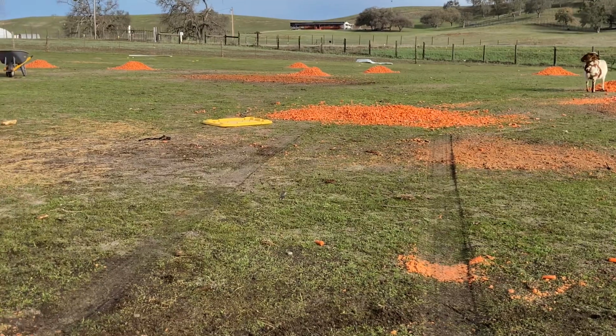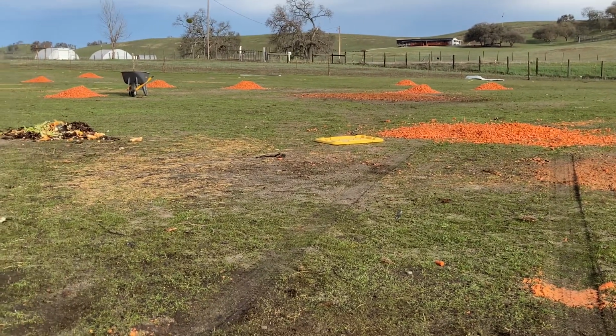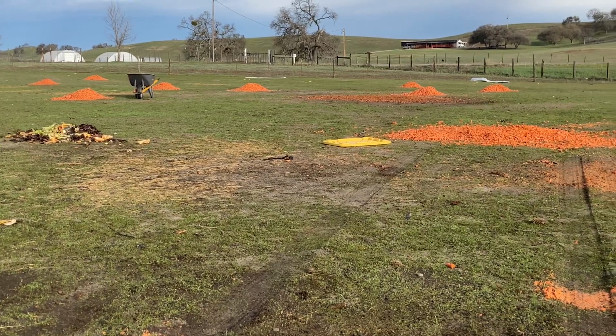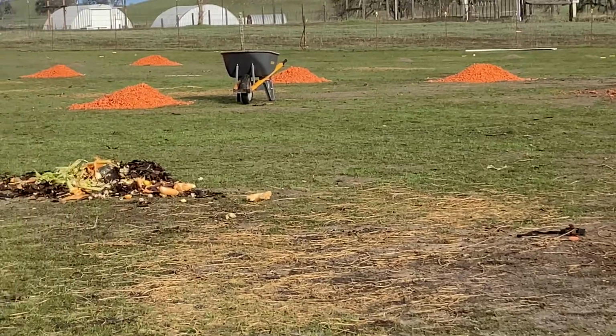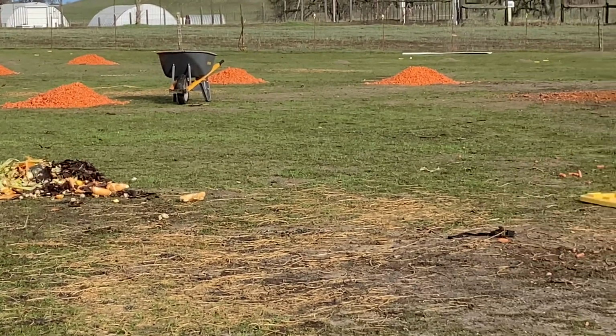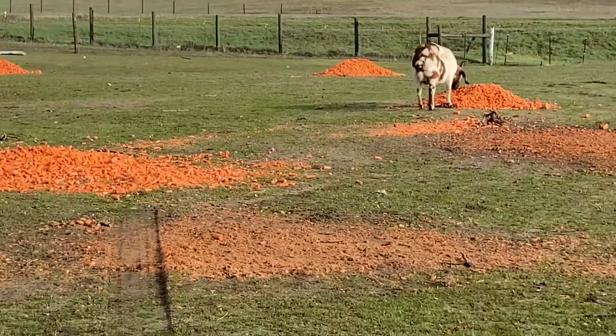If you know, I live in California. Currently we are getting quite a bit of rain, and there's some flooding around my area. But typically throughout the year, we don't get any rain, and no rain means no grass. So I do want to get a little bit more creative in the ways that I can find to feed my goats here.